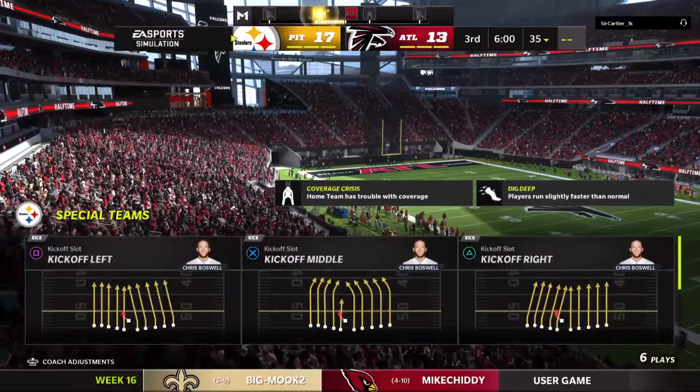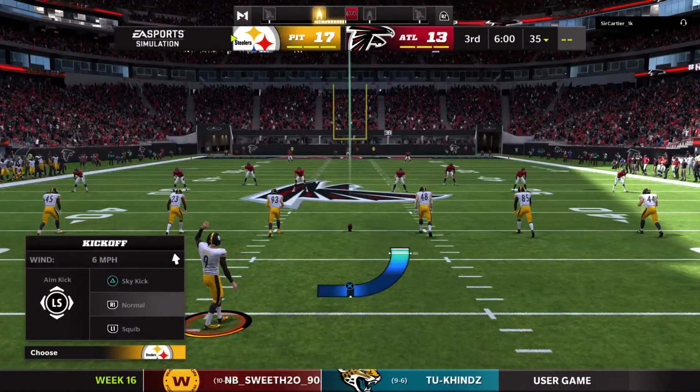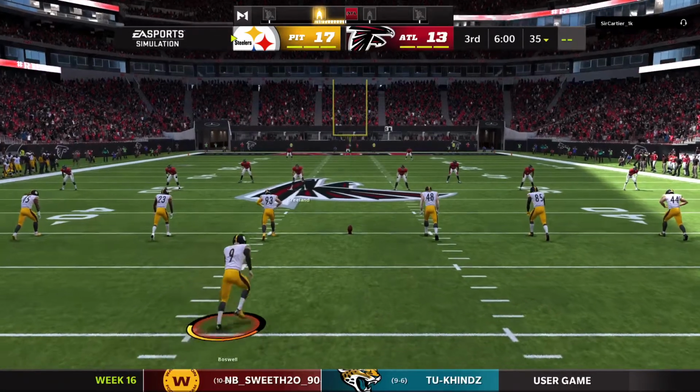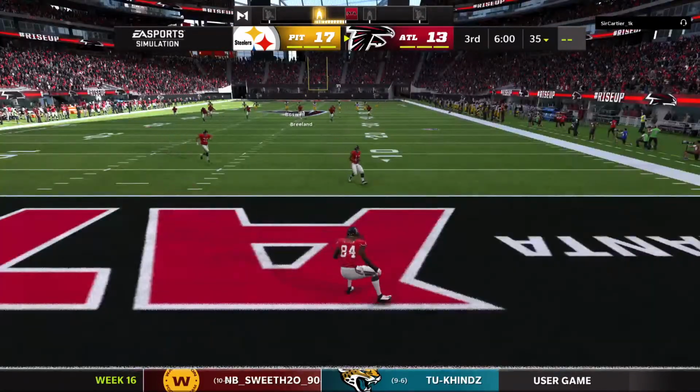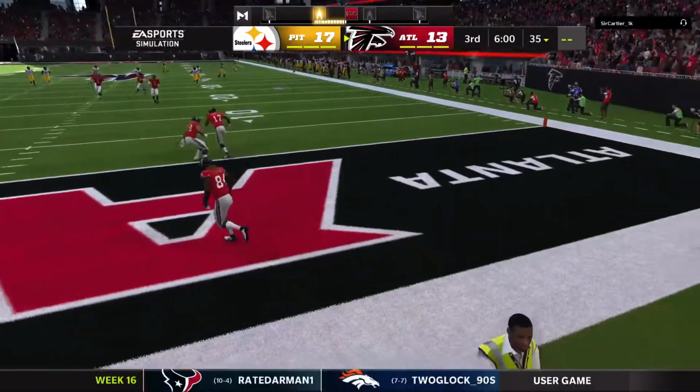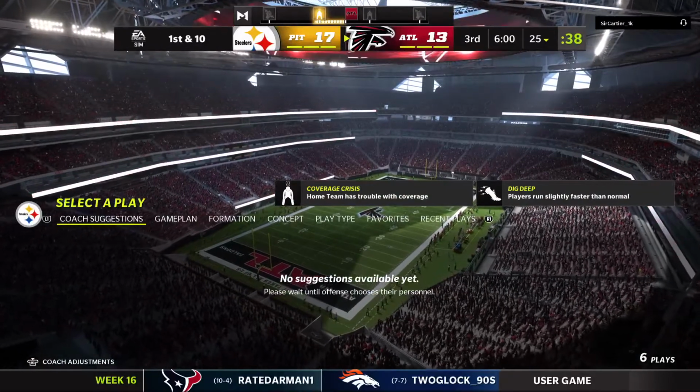One's game as we welcome you back for quarter number 3. It'll be Falcons football, and they trail here as we get back underway on EA Sports. And that'll carry over the back line of the end zone for a touchback.